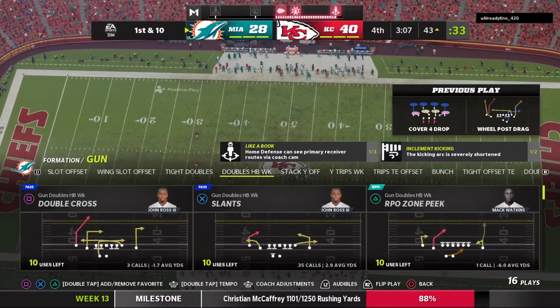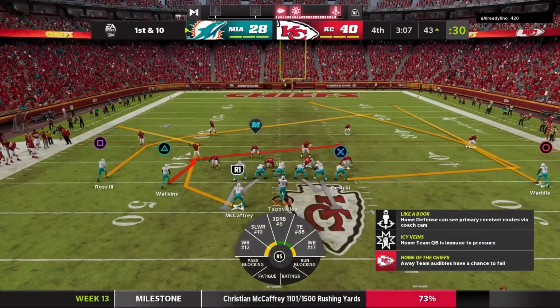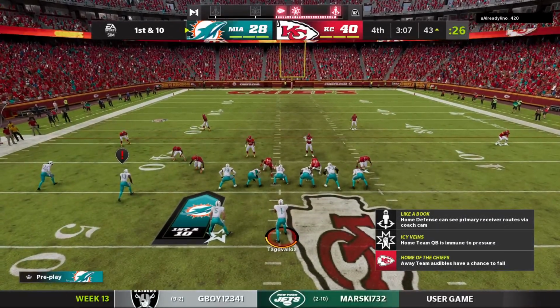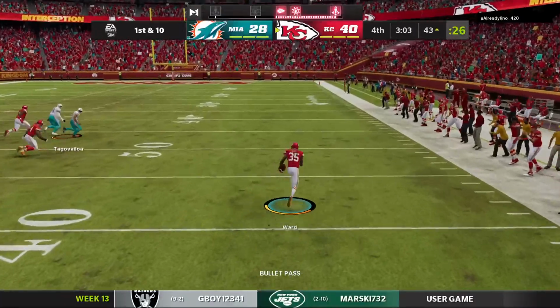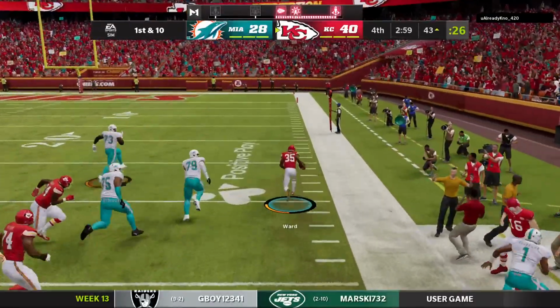Clock management definitely critical here if they want to get back in this game. Absolutely agreed. They have to up the tempo in this case, down a couple of scores. Want to make sure they have a chance to win this ball game. And his pass is intercepted for the 4th time today. Picked up by Charvarius Ward.